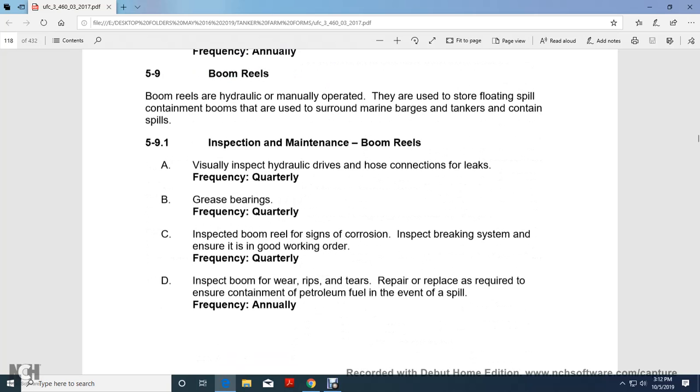Alright, 5-9. Your boom rails are hydraulic and are mainly operated at the edge of the shore for the floating spill containment boom, at the edge of the surrounding marine barge or tankers, to contain spills. Inspection and maintenance: A. Visually inspect boom rails and inspect the hydraulic drive and hose connections for leaks, frequency quarterly.